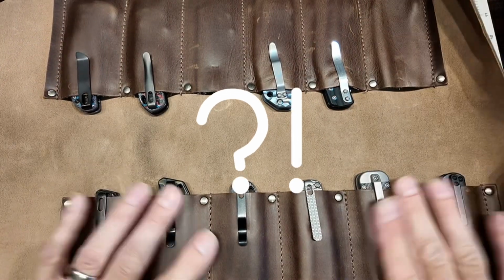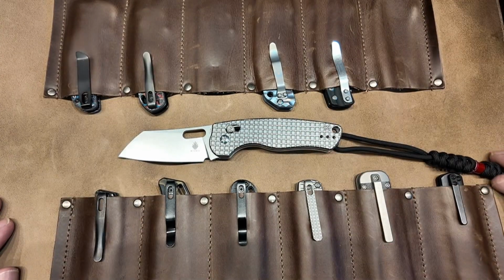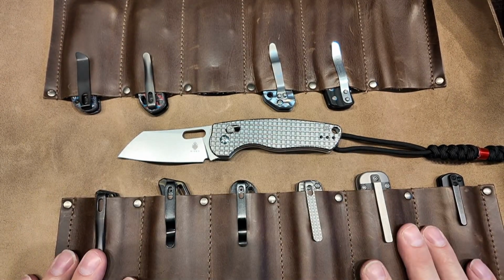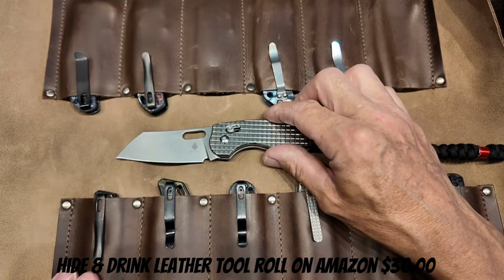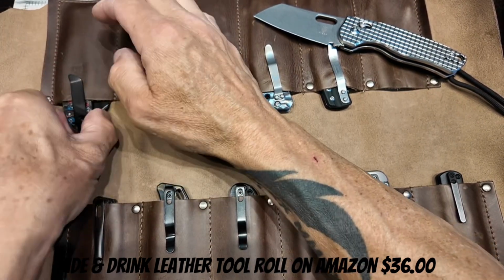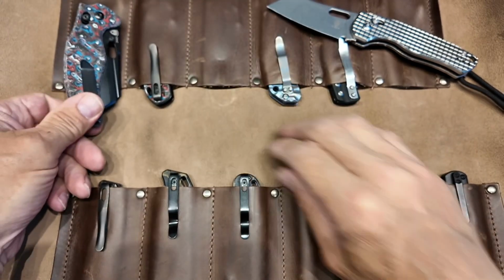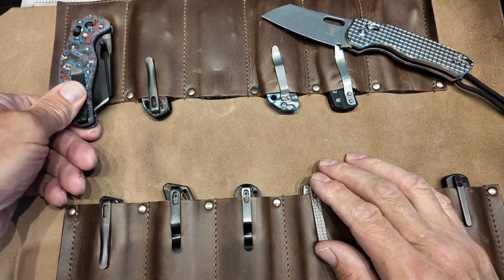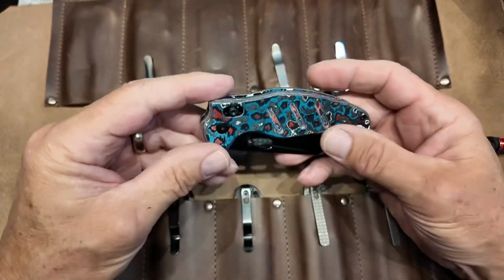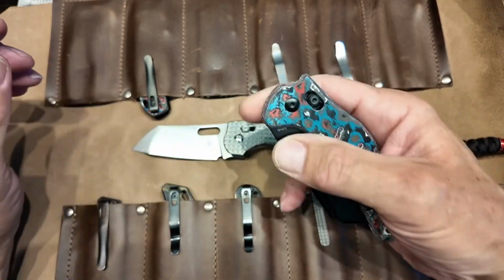Okay, so here's where I keep all of my Kizers, and with this Kizer right here, that makes 11. We got 1, 2, 3, 4, 5, 6, 7, 8, 9, 10, 11. So my latest addition to the 11 is this bad boy down here at the end. This leather is pretty thin back in here, but it's a tight fit for this knife inside this leather slot. But it fits in there, and all these knives fit in there. So here it is. This is my new Kizer one and only sheepdog.